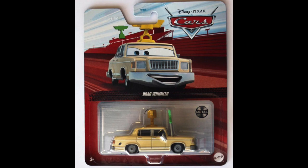It's Brad Windmeiler. I don't know if anybody really cares. He's back. This is like his third release. It's okay. This actually is a car that I didn't already have, so I'll be picking him up if I see him. He's really not that exciting. I just saved him for last because I thought it would be funny because he's easily the least interesting of these. I could have sworn he was already out for 2022, but I don't think he was.